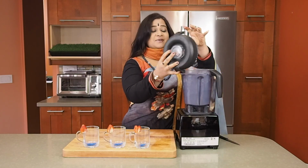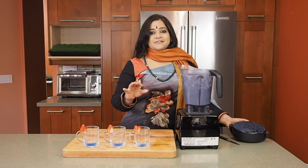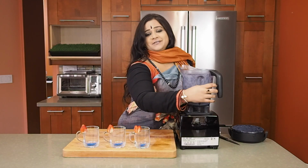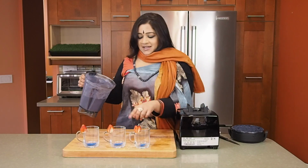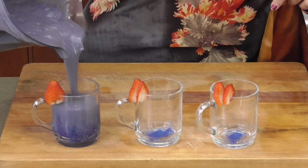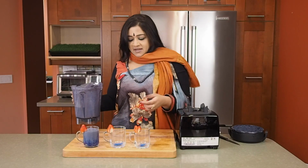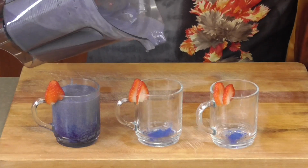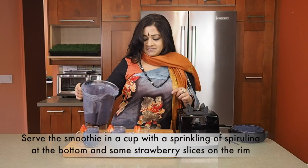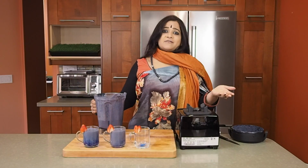So, there is something about visual appeal. Children love things that look beautiful, but adults do too. So can you imagine if you have a cup like this going for them in the morning, how they're going to react to breakfast? I put just a little sprinkling of the spirulina in the bottom, and it looks beautiful. It's also great for like a 4th of July morning breakfast.